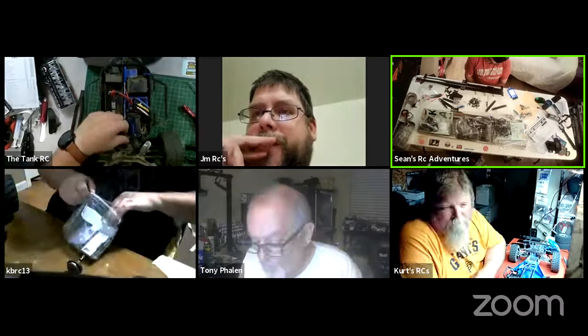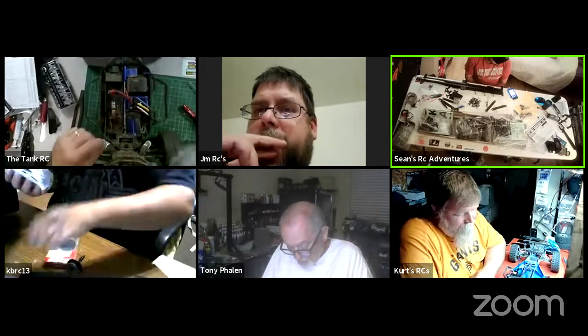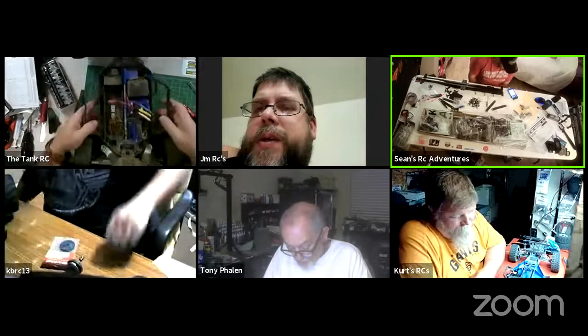Right, that's what I mean. He must have had it set way too tight, because if he's burning it out every time he runs, that's crazy. Yeah, mine runs on 3S constantly and I never change the spur gear. I was gonna say if it's burning them up like that, it wouldn't be too tight. It'd be too loose.